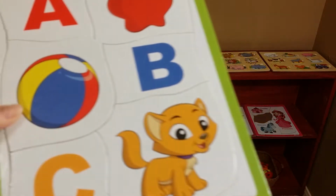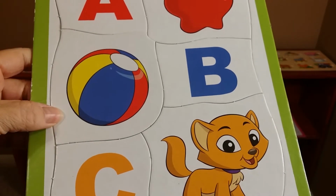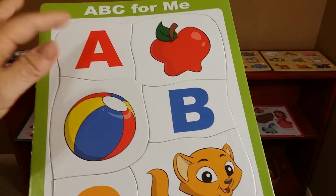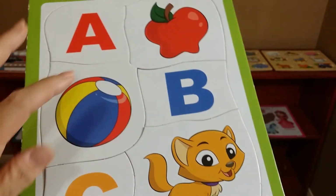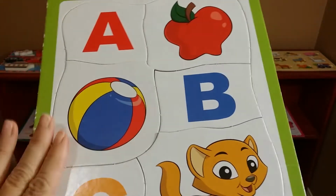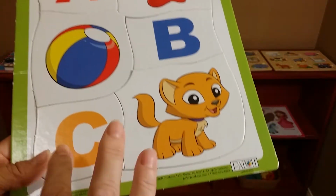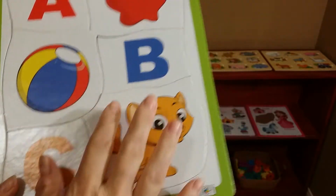The way that I talk about teaching language, we don't do A, B, C, D, all the way to Z. We start in letter groups. However, this is still fun. Apple. This is the symbol, this is the object. This is the symbol for A, and it's uppercase. So this is not an early puzzle. It's a later puzzle. But you could use it for teaching language like cat. Ball, and so on.